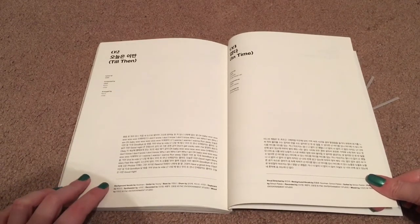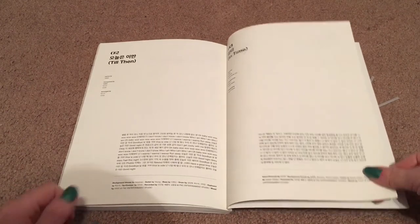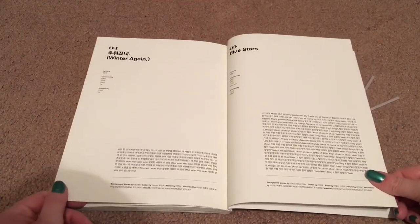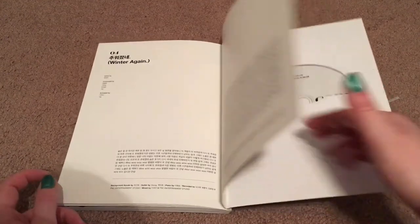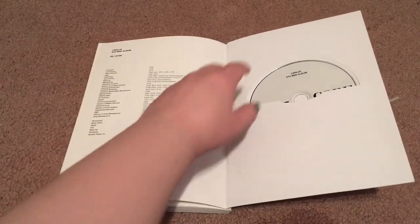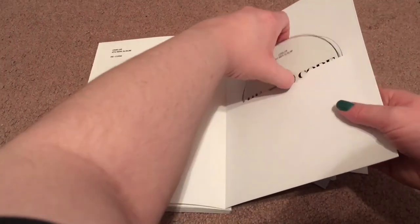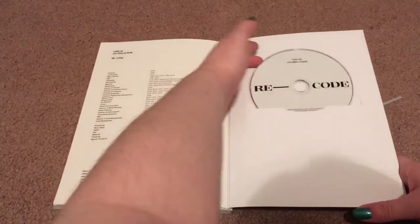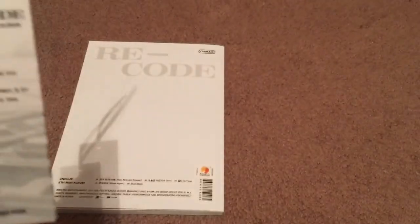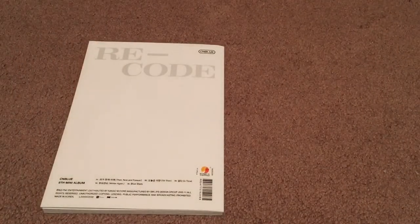The lyrics to our B-sides, Till Then, In Time, Winter Again, and Blue Stars. And then some more credits in the actual CD, which looks like that. Now let's take a look at our bonuses. I can already see who I got for one of the photo cards, and that is super exciting. We'll look at those a little bit closer in a minute.